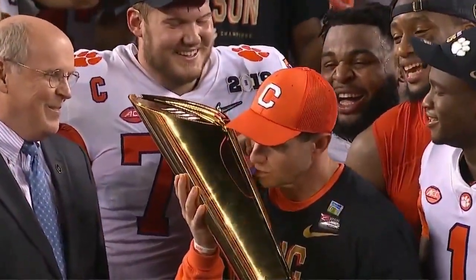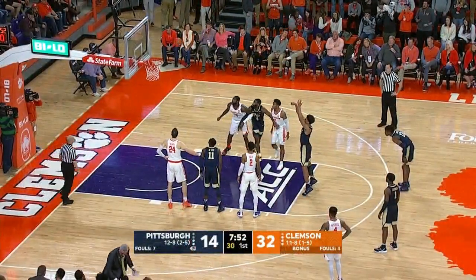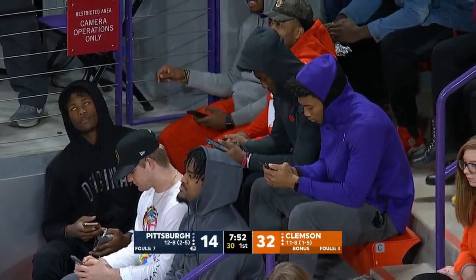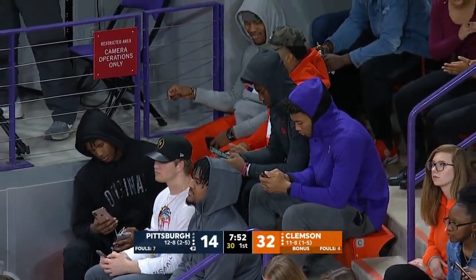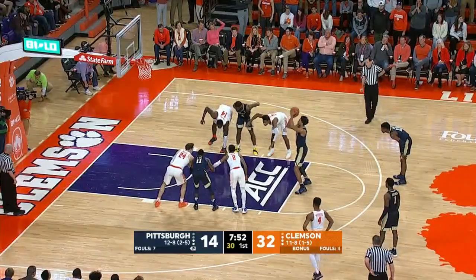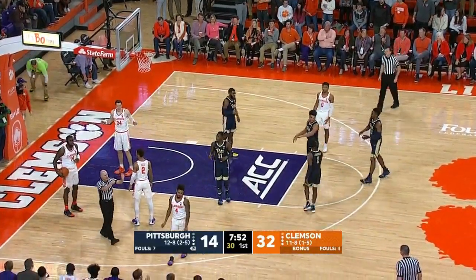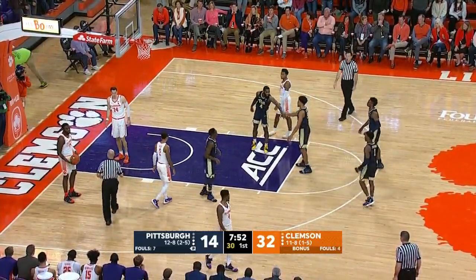Rich Hollenberg, Debbie Antonelli in the home of the college football national champion Clemson Tigers. And of course, it looks tonight like Trevor Lawrence is running the offense for the Clemson basketball team. Sure does. 32 points scored already. This is a team that's averaging just over 61 a game in ACC play. They're already halfway there, and we have 7:52 to go in the first half.